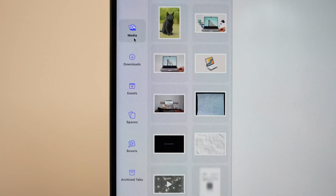At the top, there's space to pin your favorite websites, kind of like Safari. And at the bottom of the page, there's a little selection menu for things like media. And it's basically like a little built-in Finder. And actually, you can preview stuff, which is pretty cool. There's also a downloads thing, which is much nicer than Safari.